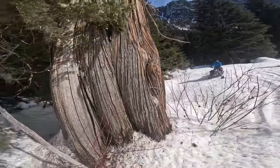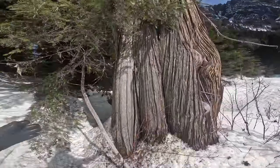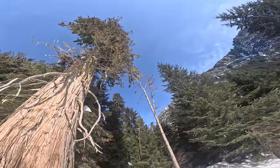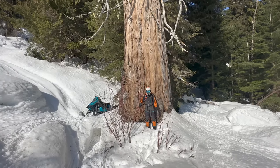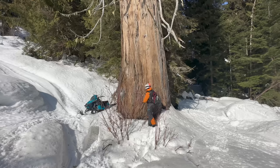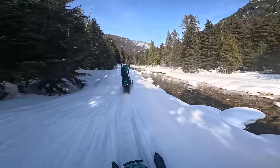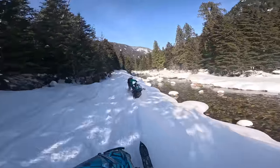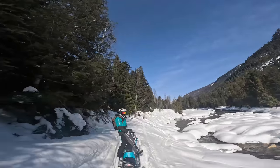This is the biggest tree that I've seen in Revelstoke. 35 feet around. You can't even grasp how big it is in a picture. No. That big tree. Bear hug. Think you can wrap your arms around it? Come on, do it. Go down there. I know you want to.